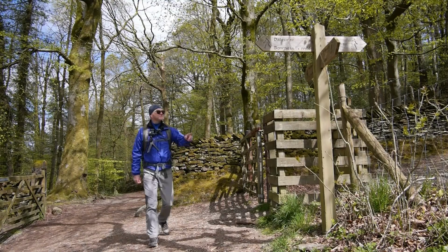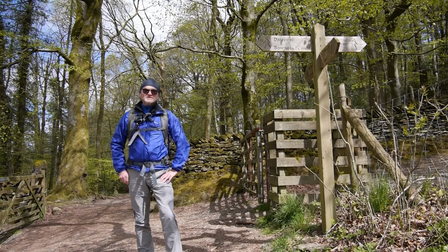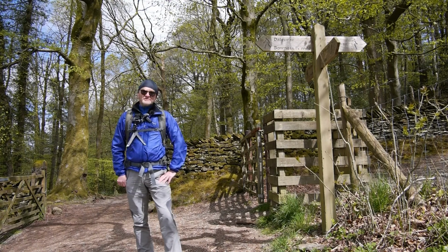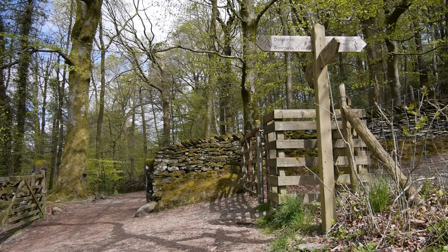Well, just crossed the Dales Way, as you can see on the sign, and of course it starts or finishes, whichever way you're doing it, down in Bowness. I don't think it was a thing when I was a lad. Anyway, on towards the top of Post Knott.